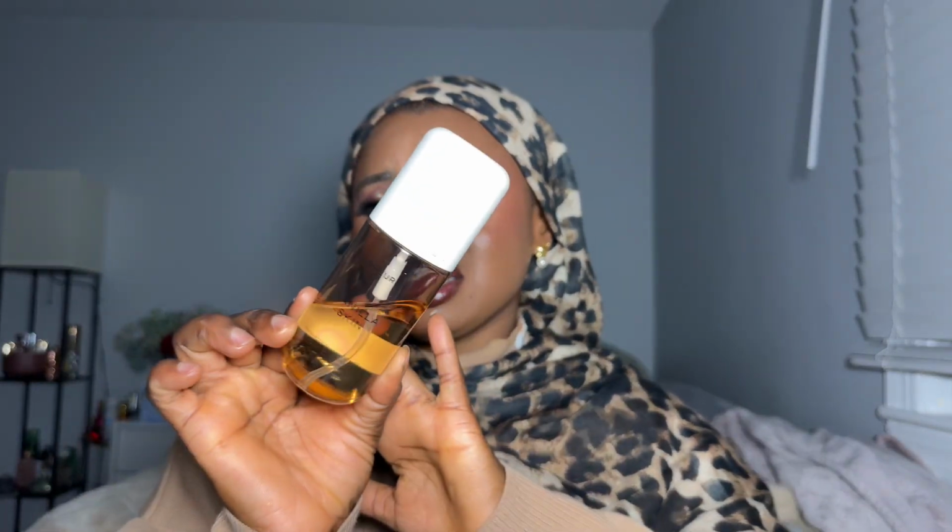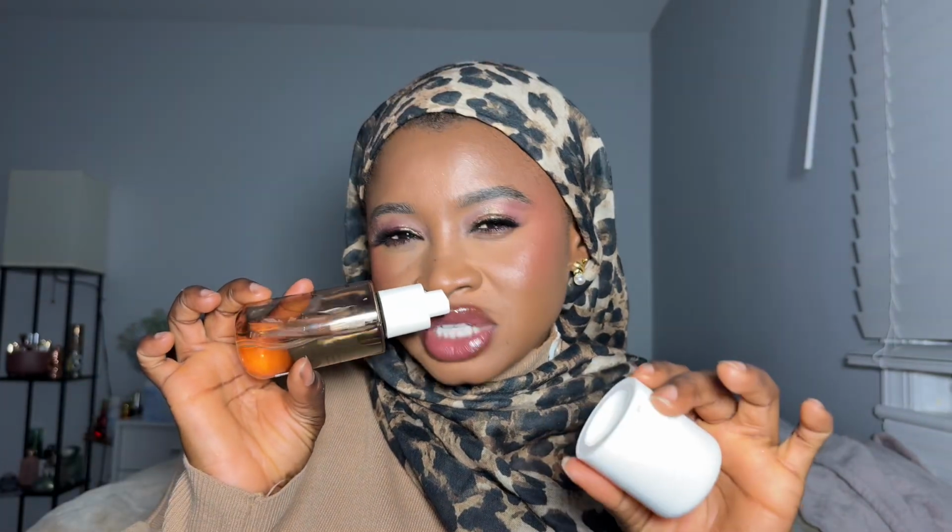It's really good. So moving on, and all of these are vanilla scents, and are we surprised? No. The very first one I'm going to talk about is Fleur's Vanilla Skin. This is another vanilla scent that I feel will work for a lot of scents.